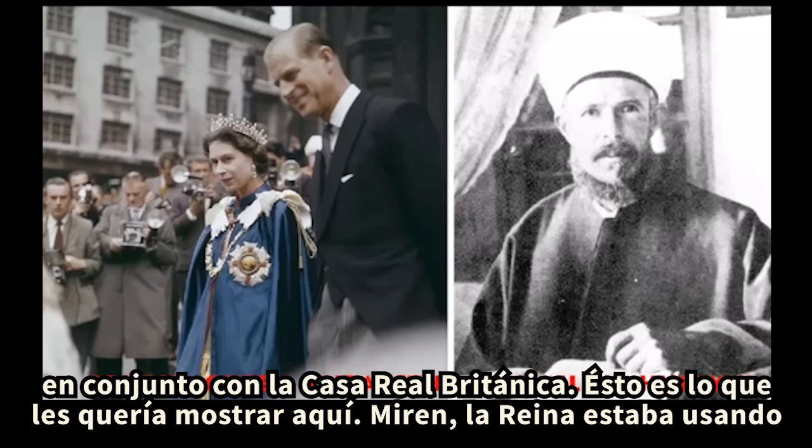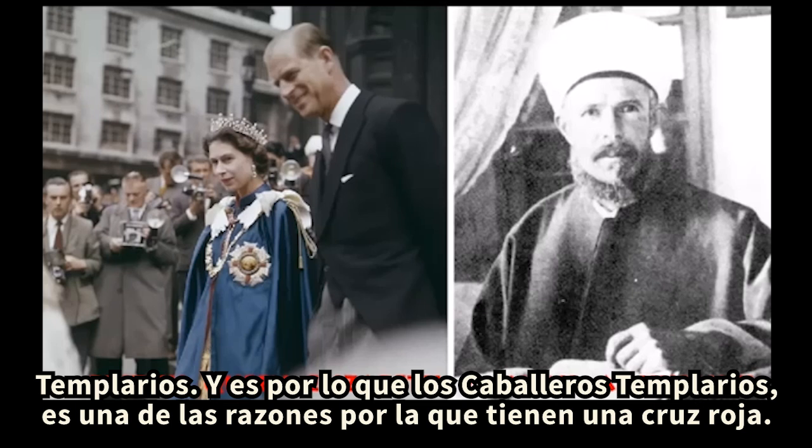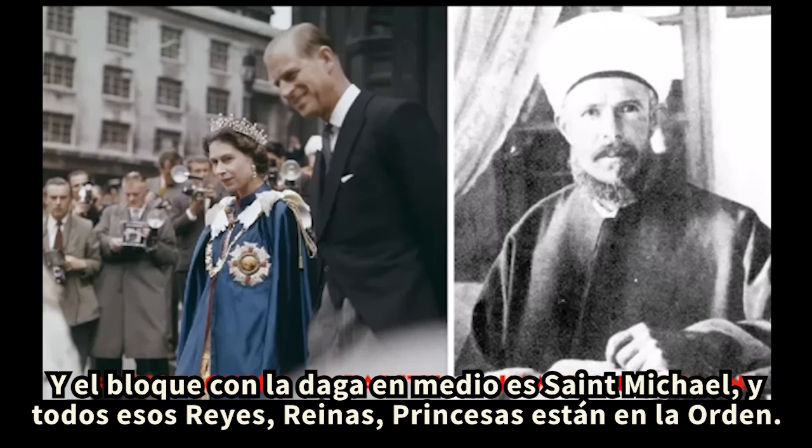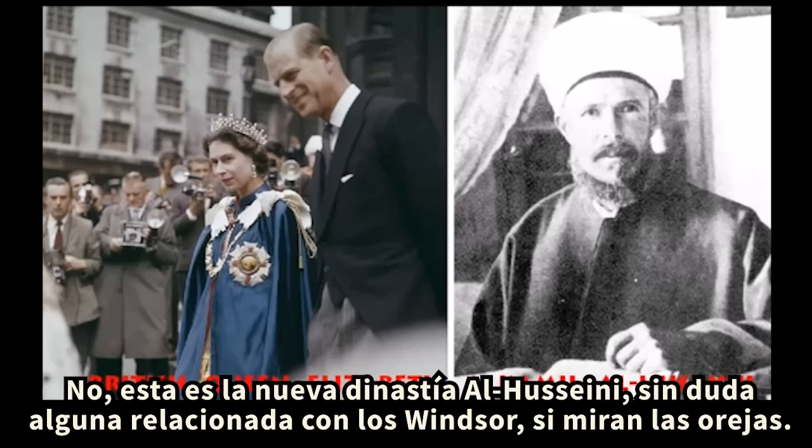Look, the Queen was wearing the order here, where the red cross represents Saint George, the saint protector of the Knights Templars. And that's one of the reasons the Knights Templars have a red cross. And the bloke with the dagger in the middle is Saint Michael. And all these kings, queens, princes, and princesses are in the order. So you really think the British royal house would just give the order to some Philistine Bedouin? No, this is the noble Al-Husseini dynasty, undoubtedly related to the Windsors, if you look at the ears.